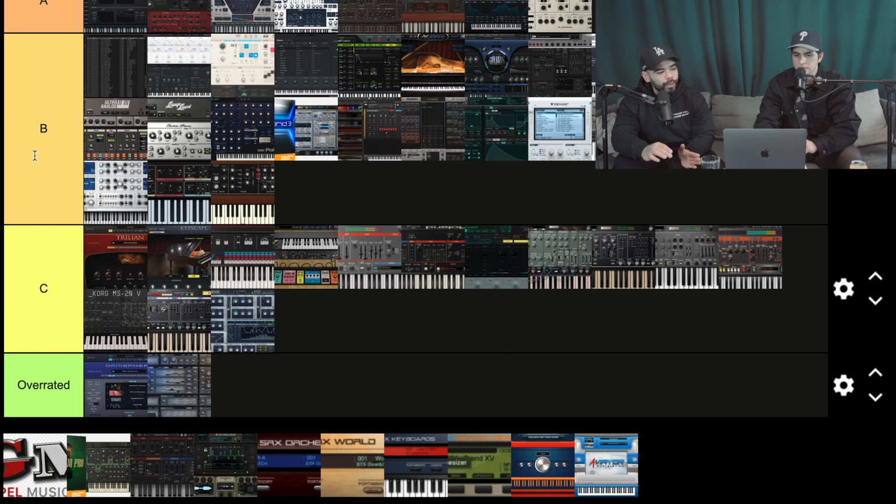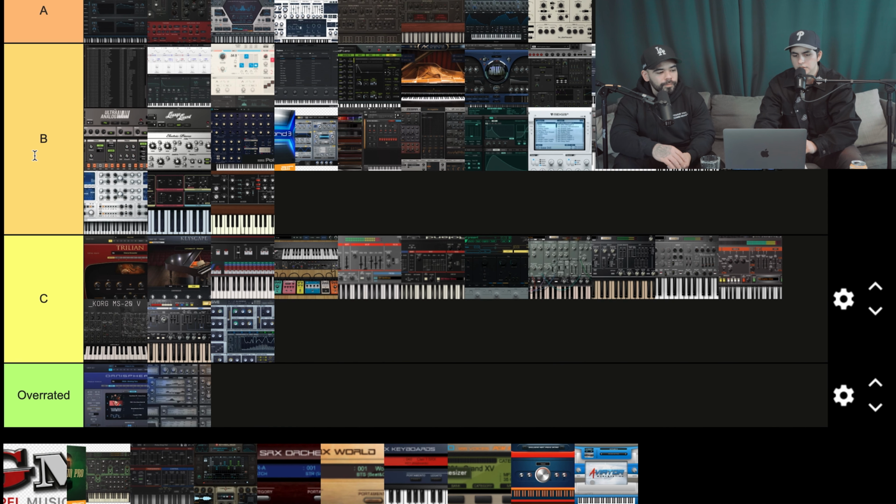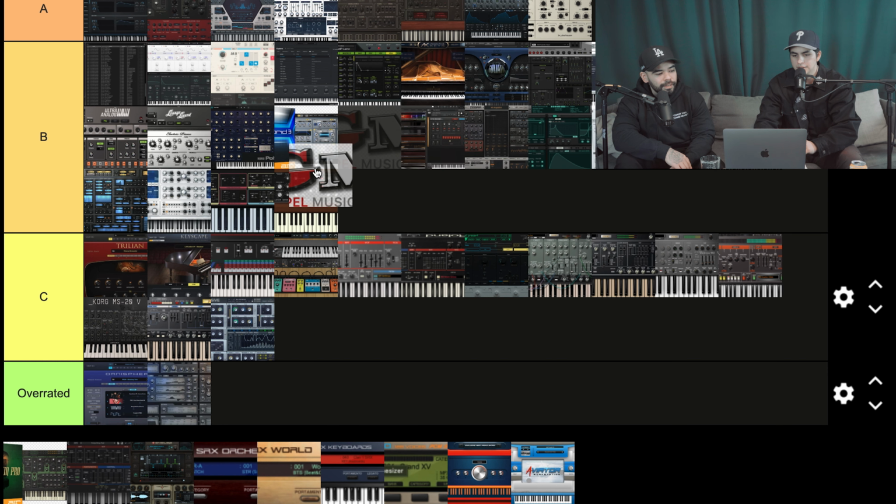We're talking about the EastWest stuff, but we're not really getting into the fact that there's a lot more EastWest stuff in there, like the Hollywood Singers and all that. But yeah, we're talking sounds and basses. And then we got the gospel music.